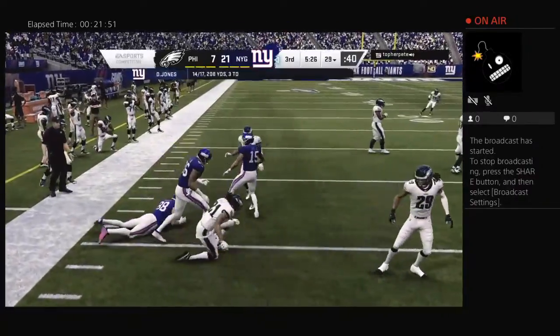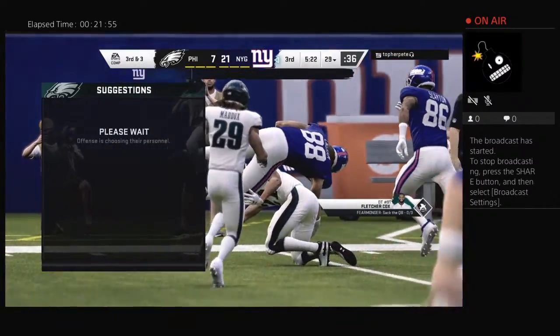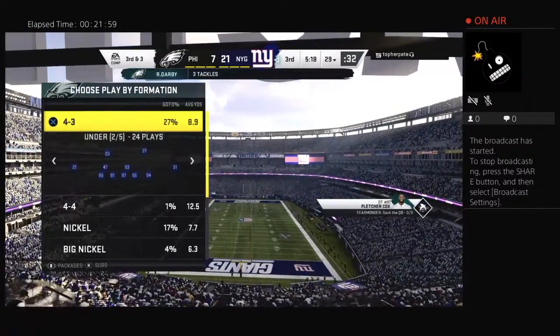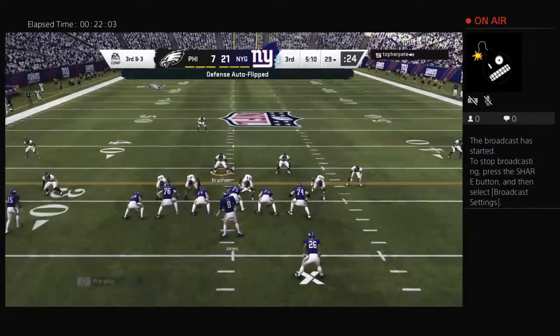A short gain here, maybe a yard to the 29. But when you go from 2nd and 4 to 3rd and 3, that just tells you who won that battle on the last play, huh? Yeah, first round went to the offense, second round the defense.